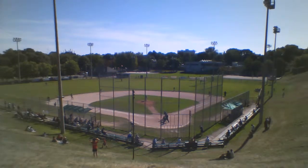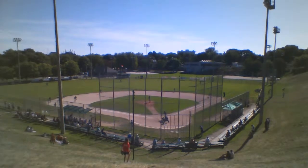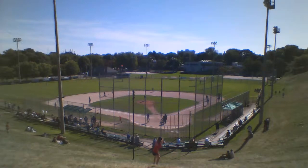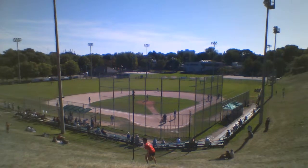I'd say pretty much the entire crowd has stuck around for this 9th inning at Domenico Field. There's been a lot of runs scored, but it's been a pretty quick game. The pitch from Cameron. Ball 4. The tying run's on first base in the form of Ryan Santos. And it'll be really interesting to see what happens with Santos here at first.